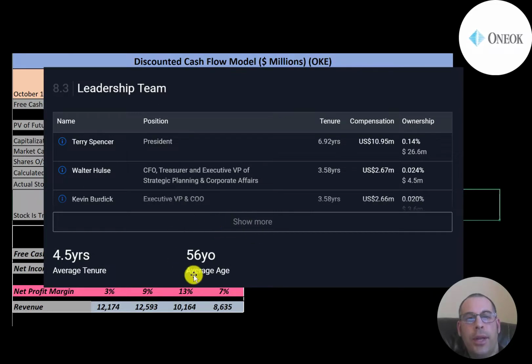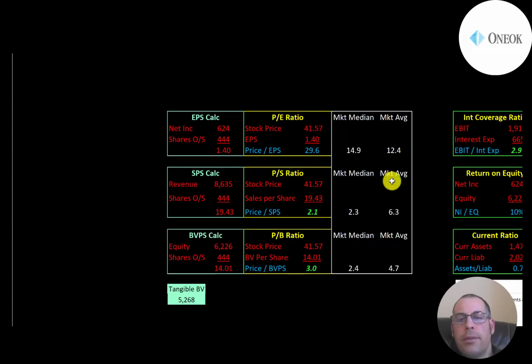The average age of the leadership team is 56 years, and the average tenure is 4.5 years. The president has been with the company for 7 years, and the compensation package is $11 million. Let's look at the financial ratios.